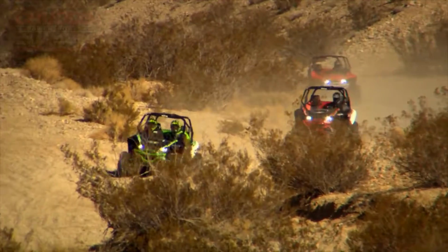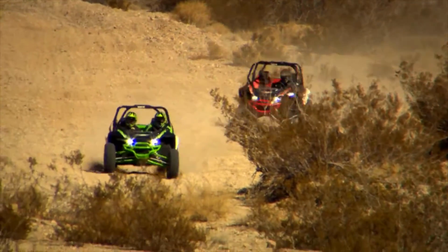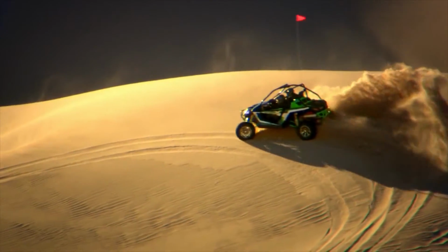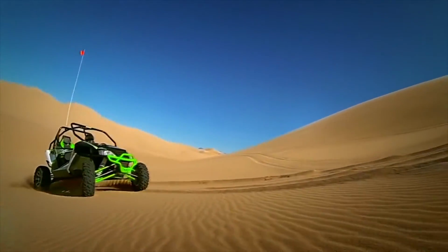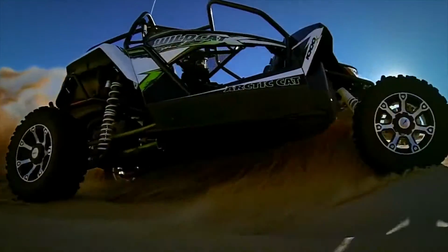You know, I'm going to be biased. I'm an engineer that poured my heart and soul into it, like a lot of engineers at Arcticat. So now you take all those great changes we've talked about, couple it all together, and you get the best sport ROV on the market. Wildcat X. The drive evolution continues.